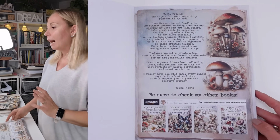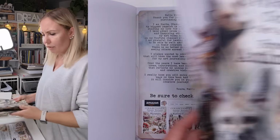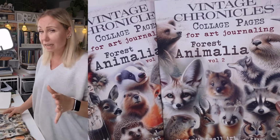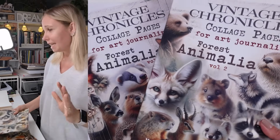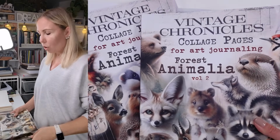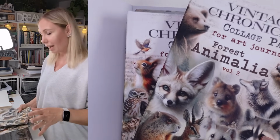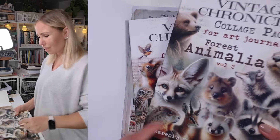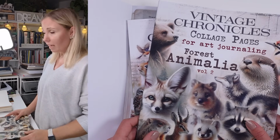I honestly think animals are not for everyone. I think it's a must, but it's not for everyone. Some people just are not into using animals, and that's okay. I have plenty of pages I've done over the years with the forest team, and I always have been looking for animals, unsuccessfully, because usually they were tiny foxes or tiny foxes.